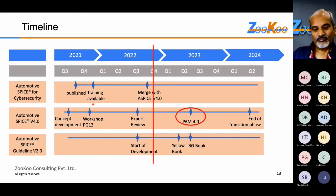Timeline, I think you may be aware, like July or August next year, PAM 4.0 will be available. And next month, this will be available for the people who are in the working group for the training material development. And later on, the yellow draft and then the final model will be published in the third quarter of next year.